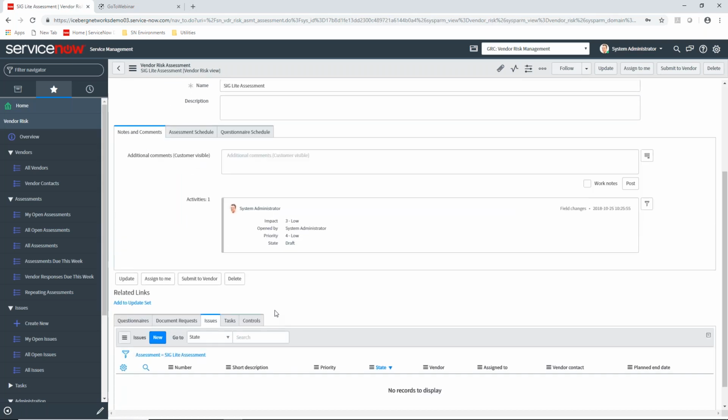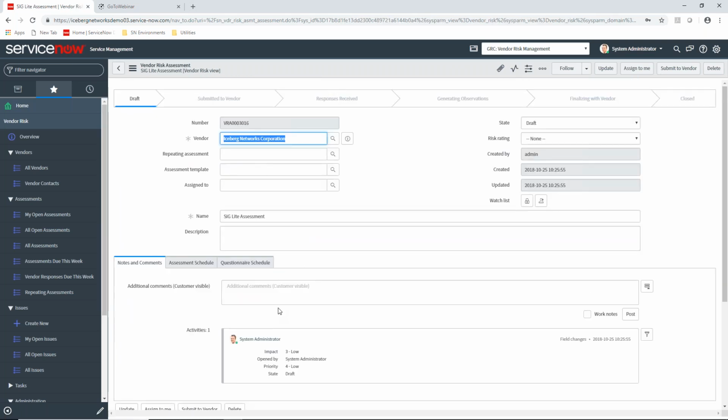Now what I get to do is there's a couple things. I'm going to go directly to the manual addition of questionnaires and requests for documents. I'll show you a little later on that there's a way to actually get faster at it once you understand what types of things you're going to be requesting of those vendors, and that'll be done through these assessment templates.